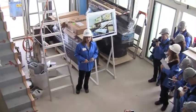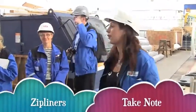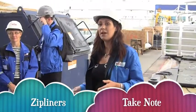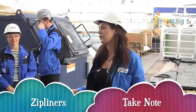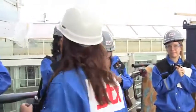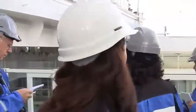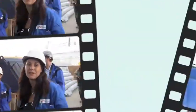Of course, a lot of the excitement for this ship is on the exterior decks. The landing platform for our zip line. The zip line has a range of 82 feet or 25 meters. And it's actually quite interesting because you get to have a ride right over the boardwalk, which is quite an interesting view for those of you who would like to walk up to the glass.